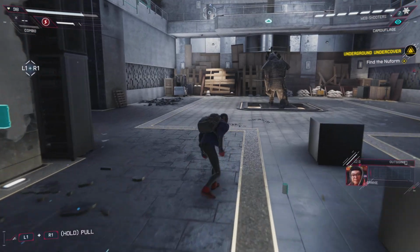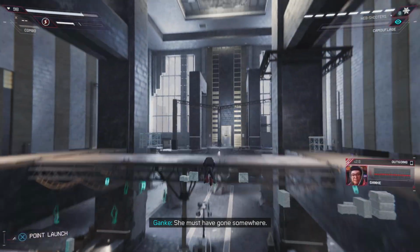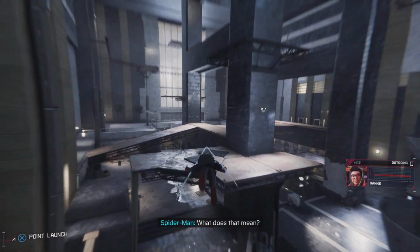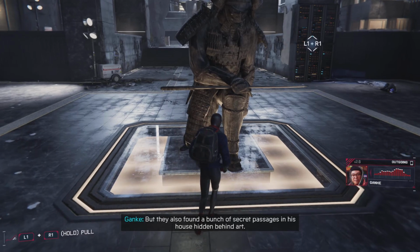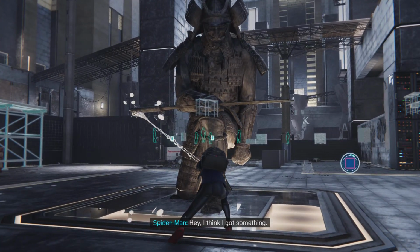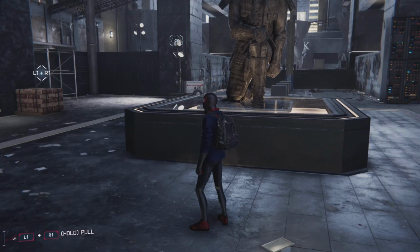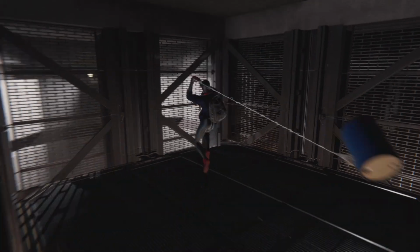Electricity. Okay. Still no sign of Finn. She must have gone somewhere. I read this interview with Fisk where he said he loved art with a purpose. What does that mean? I don't know. Probably this. But they also found a bunch of secret passages in his house hidden behind art. So... Yeah, gotcha. I'm looking. Hey! I think I got something! Knew it. Whoa. He loves his art. Secret stairs. No.